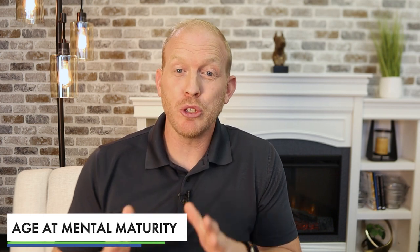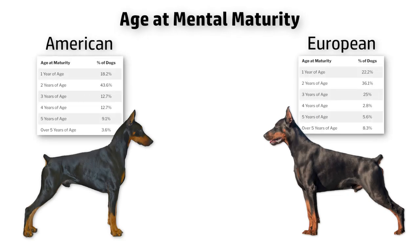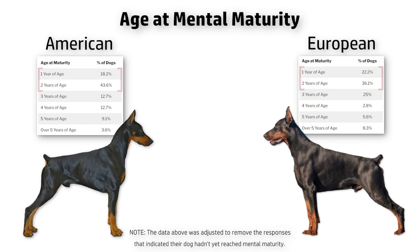Next up was age at mental maturity. Basically, at what age does the dog reach that adult-like mentality and tend to calm down? This was a multiple choice question with the various ages listed out. And the results were, wow, very interesting. It's actually fairly close. The interesting thing here is when you add up the data from the 1 and 2 year categories on both tables, and then you can find out how many of each dog calms down by 2 years of age, which is generally what is thought for Dobermans.